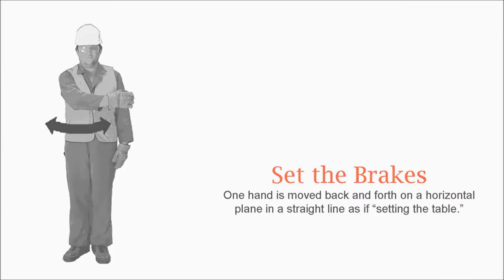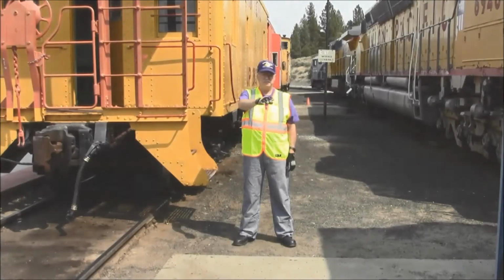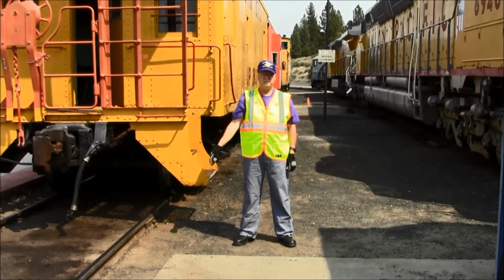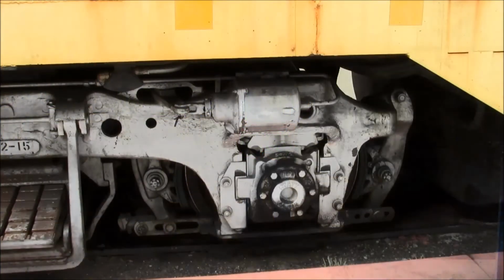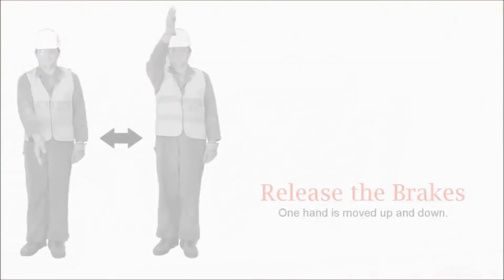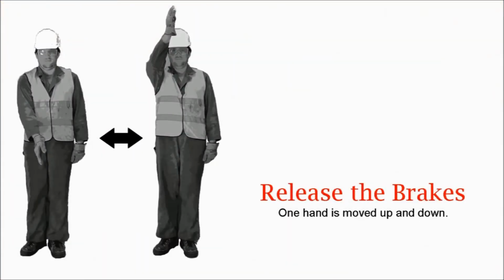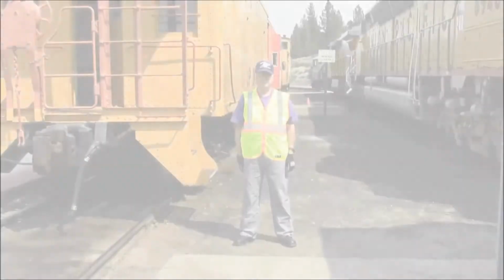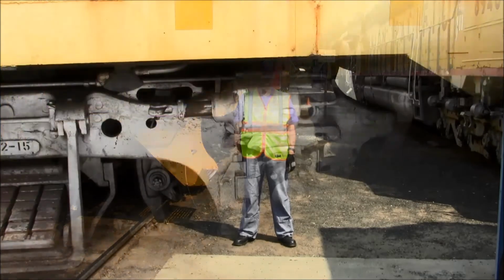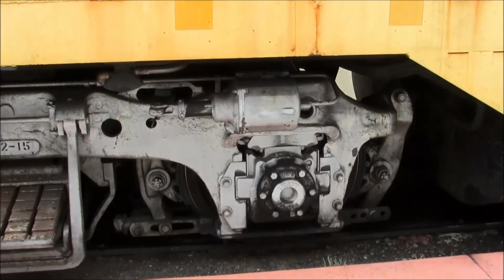To have the engine crew set the brakes, one hand is moved back and forth in a straight line in front of the body as if setting the dinner table. The signal is usually used to conduct a brake test prior to a train being moved. To have the engine crew release the brakes, one hand is moved up and down. You can think of this as taking the dirty dishes off the table and throwing them over your shoulder into the kitchen sink.